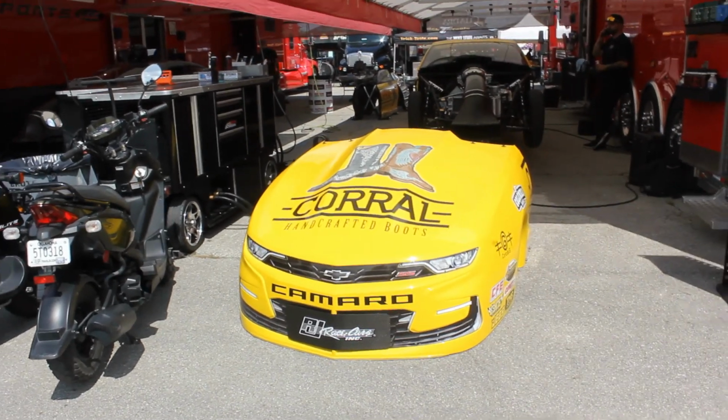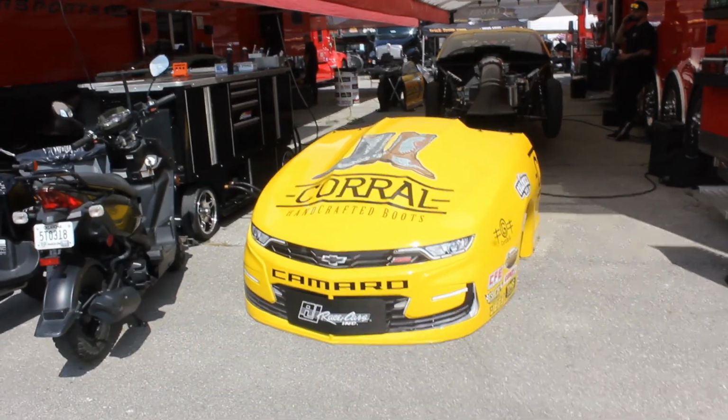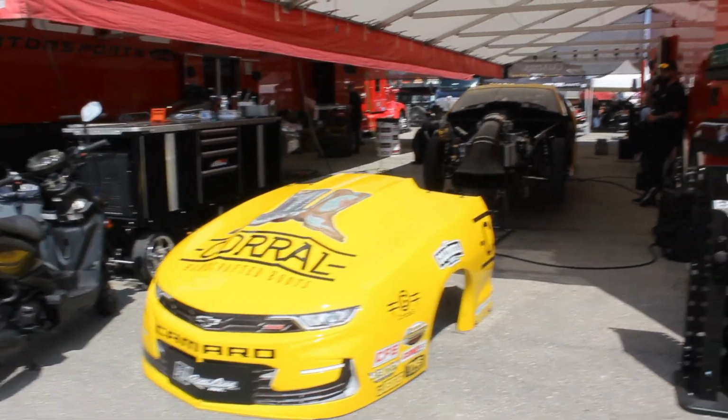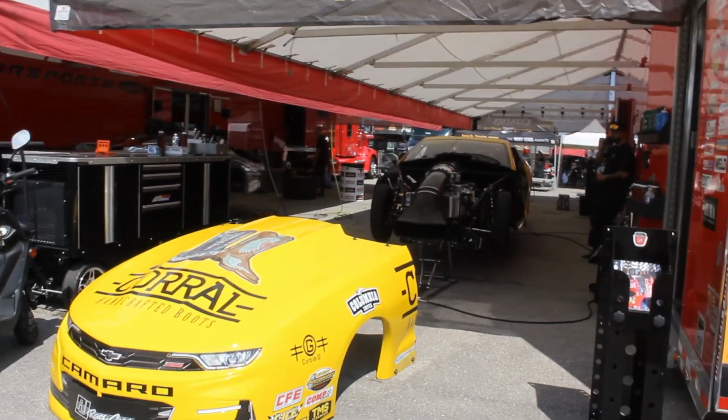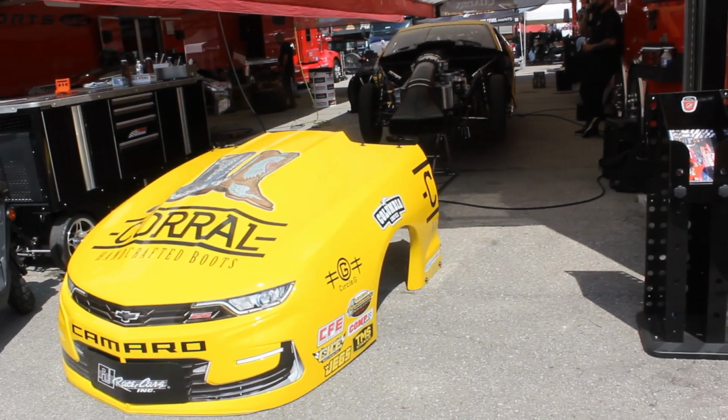This one, I'm trying to remember which one this is. There's like a bunch of them, so it's always hard to tell which one this is. Let me see if I can find it. This is Fernando Quadra Jr., currently qualified 7th, highest of the Quadra family, the Corral Boots Camaro.